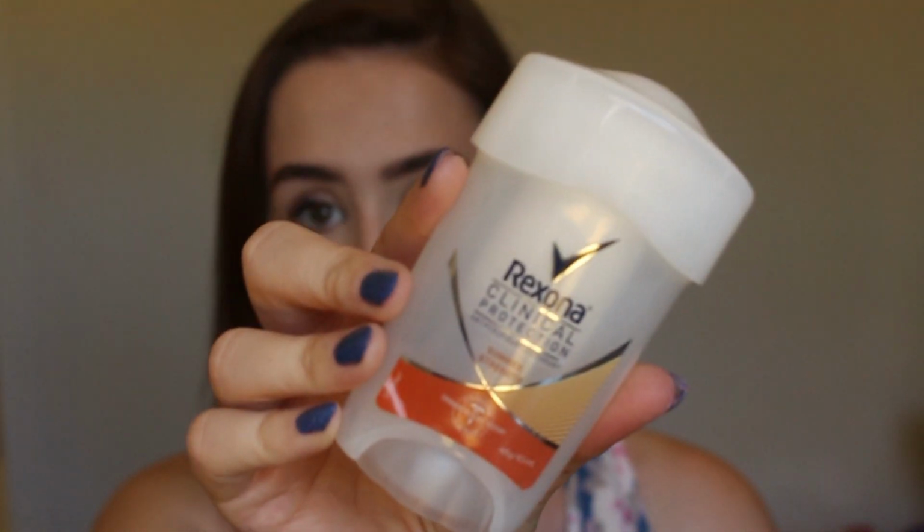Next, I've got my deodorant, and I use the Rexona Clinical Protection. Well, I was going to say Shower Clean. No, I don't have that one at the moment. I have Summer Strength. This isn't that good for you because it's got aluminium in it. Yeah, but it stops me from smelling and it stops me from being sweaty. If you guys know of a good natural deodorant, please let me know, because I know this isn't good for your skin, so please help me.